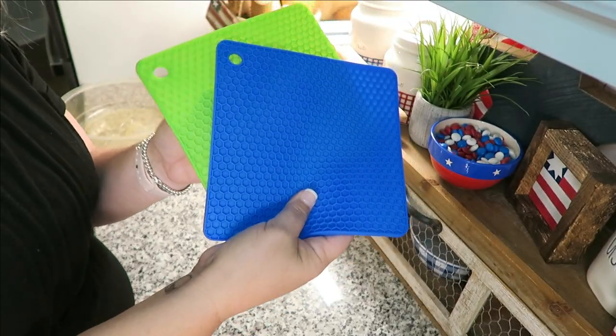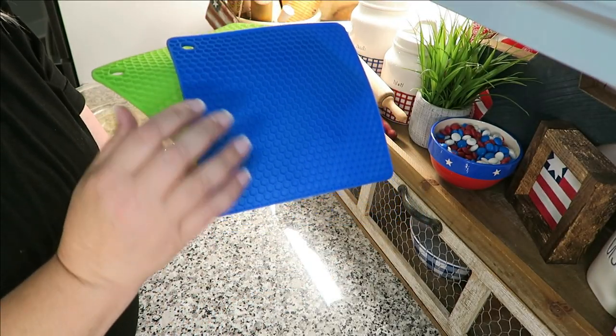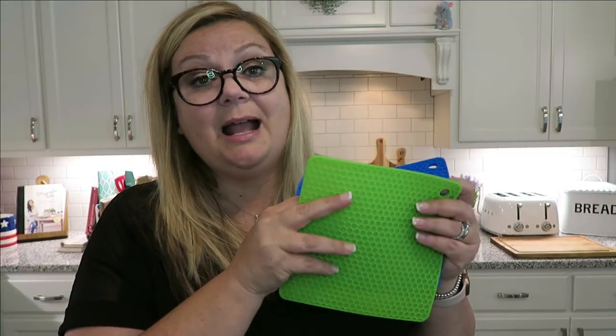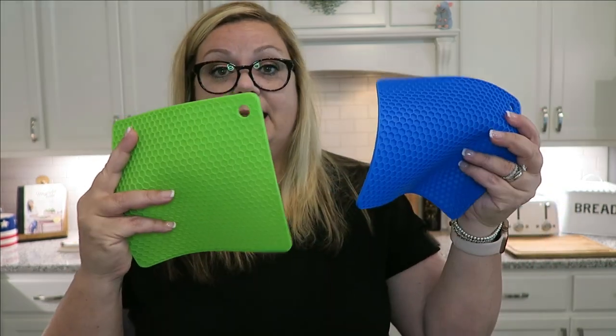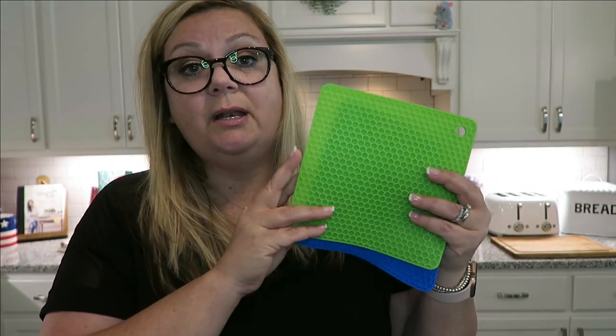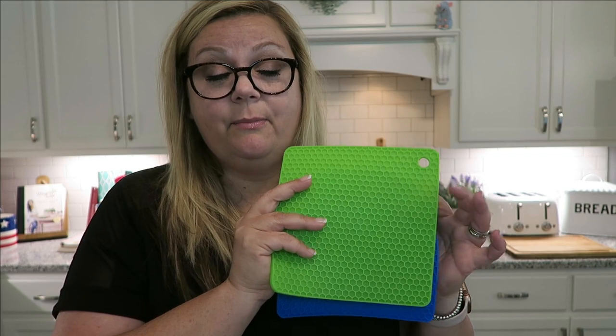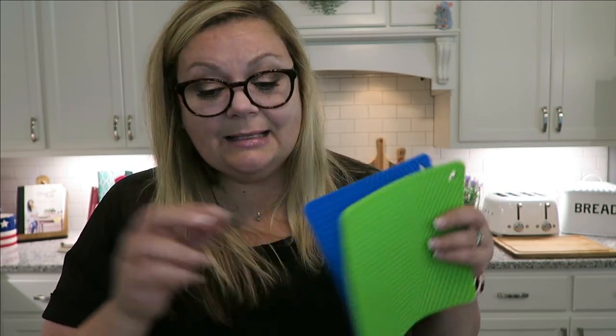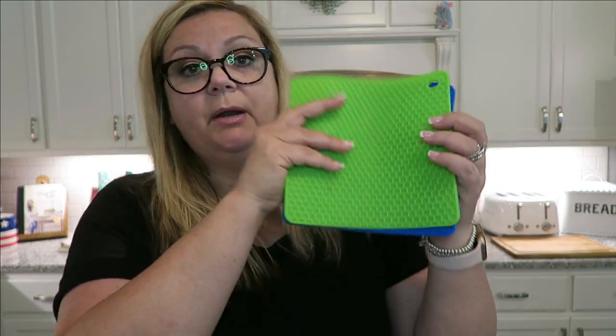Another line of the silicone that I actually love are these little hot plates. I set these out whenever we are cooking from the oven or we have something hot that I'm sitting on the counter. I always lay these out and I actually have one in my bathroom where I leave my curling iron or my hair straightener on it as well, so as not to get my countertop burnt or anything like that. But anyway, love these.